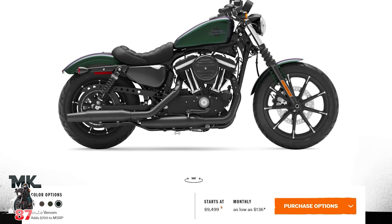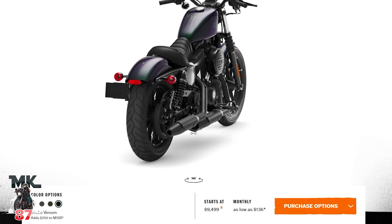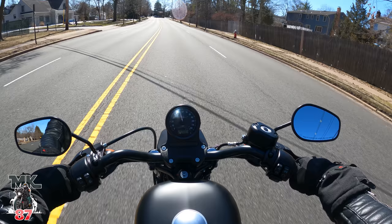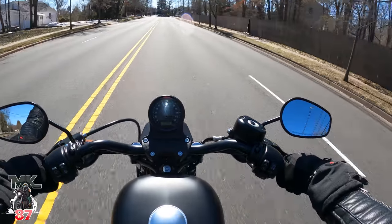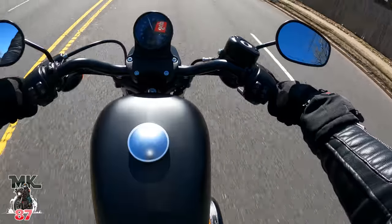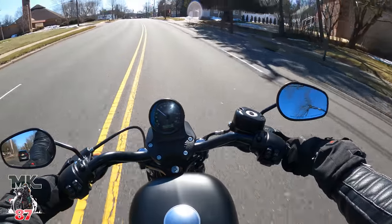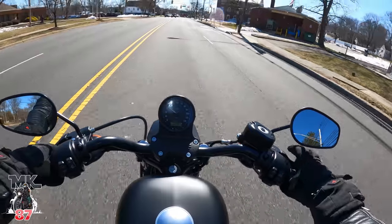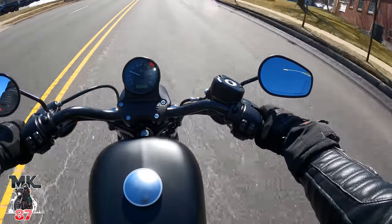So you're gonna have 5 gears right here as well, guys. Both my Lowriders have 6 gears. Here you're only gonna get 5. And a lot of people say that you can't do 100 on an 883, and believe me, you can. I used to do 100 all the time on this bike.